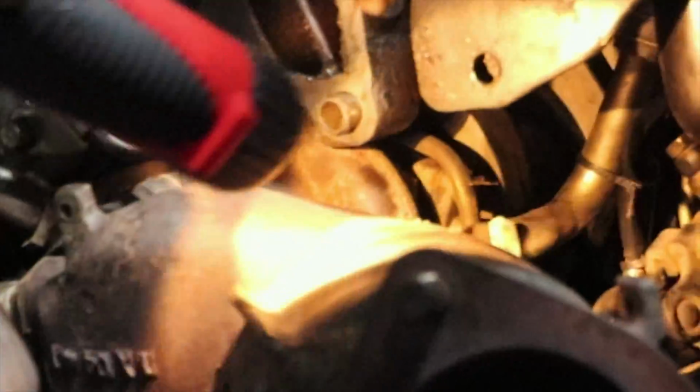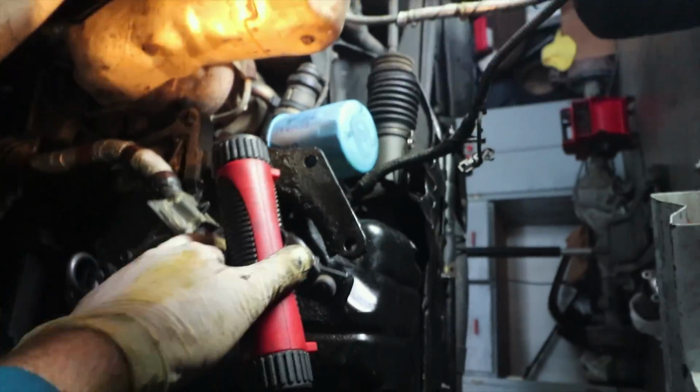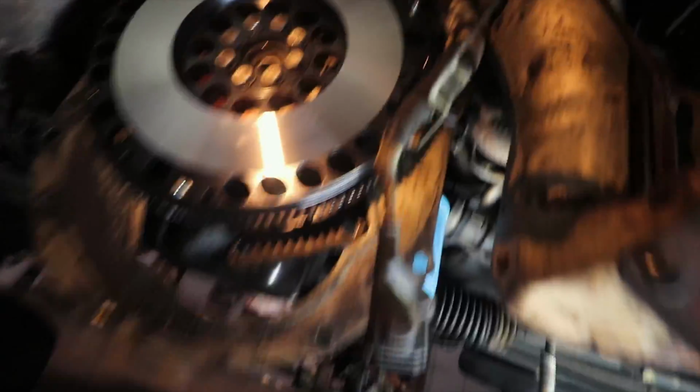Look at that. Jose was just reminding me, I don't think I've showed you guys the turbos. Turbo number 1 and turbo number 2 is kind of hard. Oh, never mind. Right there. They're Garrett something.